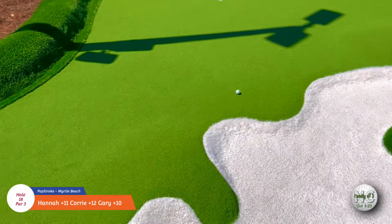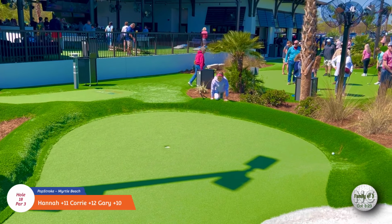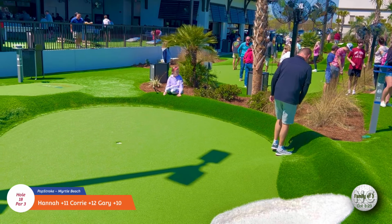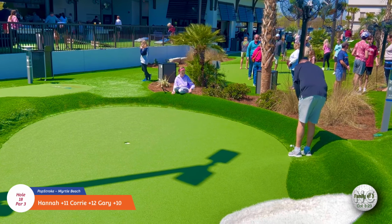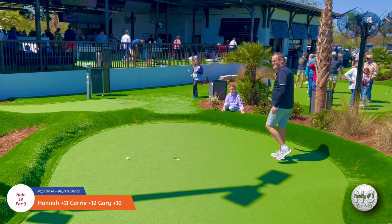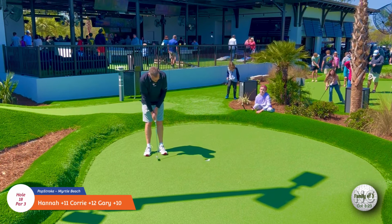Number 18 here. Get it away from the... Yep, it's going to stay in the rough, though. Looks like Hannah's probably going to be beating us both on this hole. She had the perfect putt for this one. We still hope for a two for Gary. Oh man. That was a close one. Didn't get in there for three.